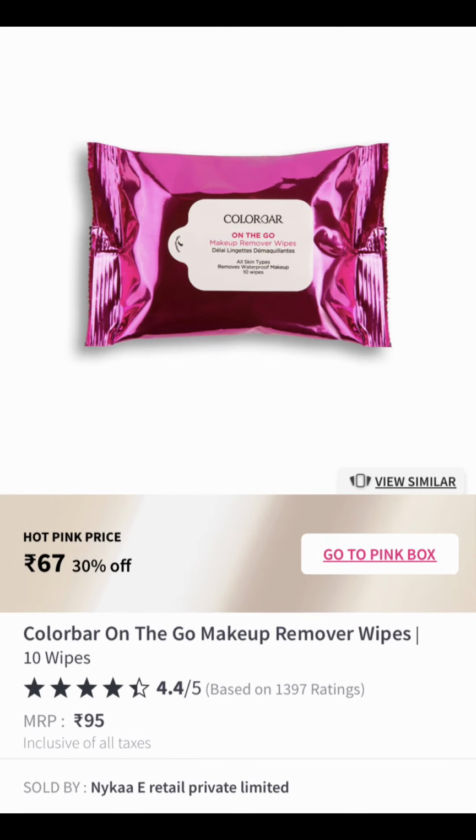My last suggestion is these Color Bar makeup remover wipes. They're 30% off, so if you're looking for some wipes in this discount time, you can very well check this out. And these are very good, pretty decent makeup wipes, I should say, so go and check it out.